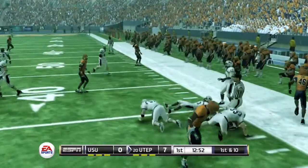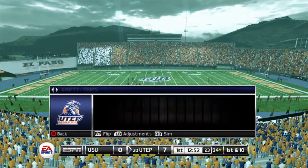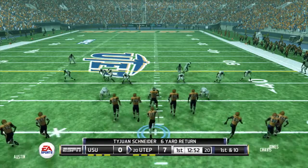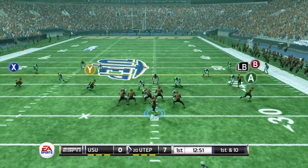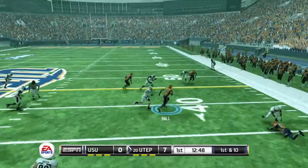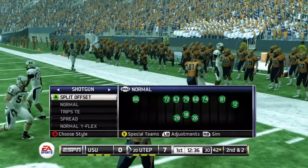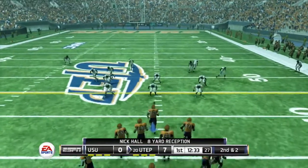Down he goes at the 34. When he made the decision to return the ball, I'm sure he thought there was going to be some room to run. But boy, did it vanish in a hurry. Still, he got something out of it. They come out on an empty backfield. Got it to the senior. And he's leveled at the 42. So it's second down and about 2 yards to go.